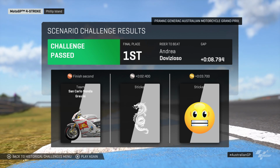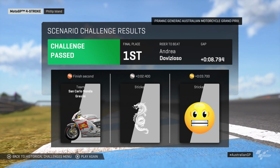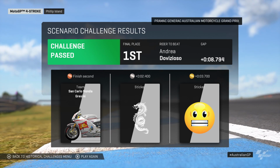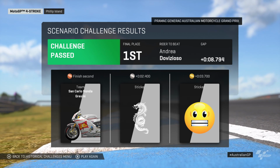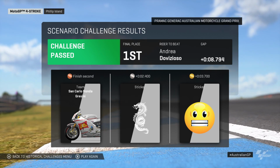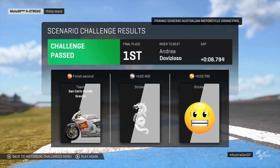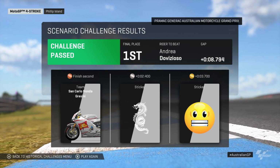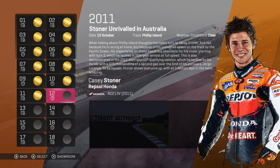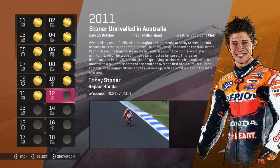So we've unlocked the Grassini Honda from 2011. We've got another Dragon sticker. And then, again, another really weird emoji face sticker. These are such weird prizes for doing these challenges. It's very, very strange. But anyway, we'll head back to the menu and we'll have a look at the last challenge of the episode.